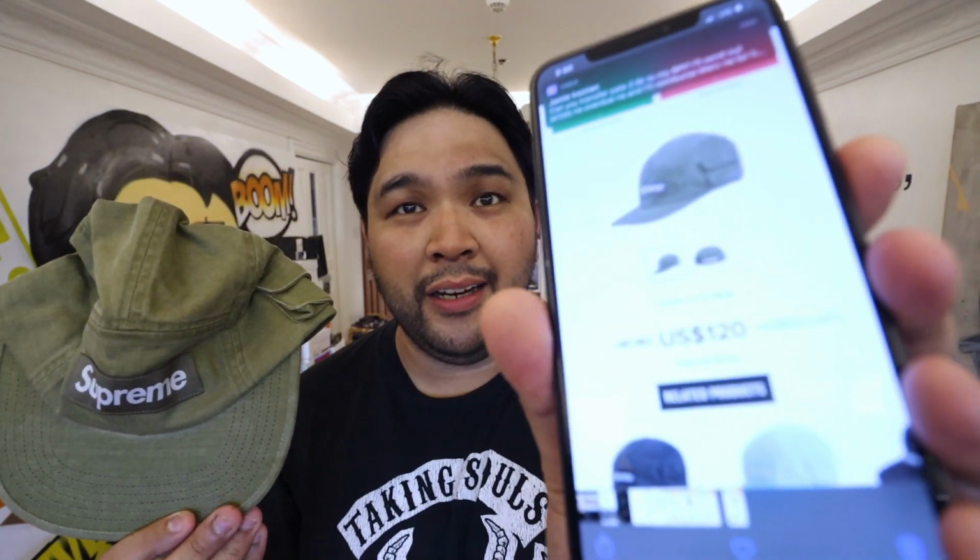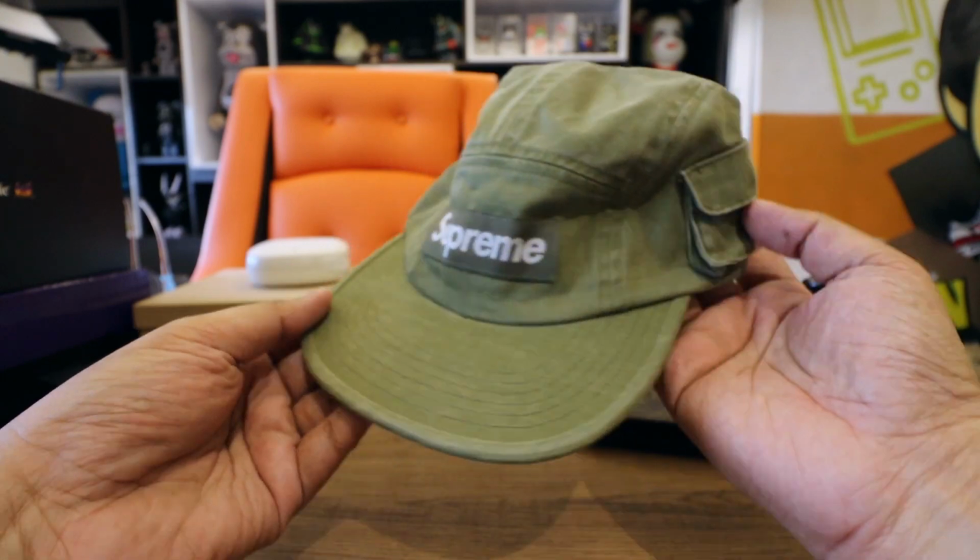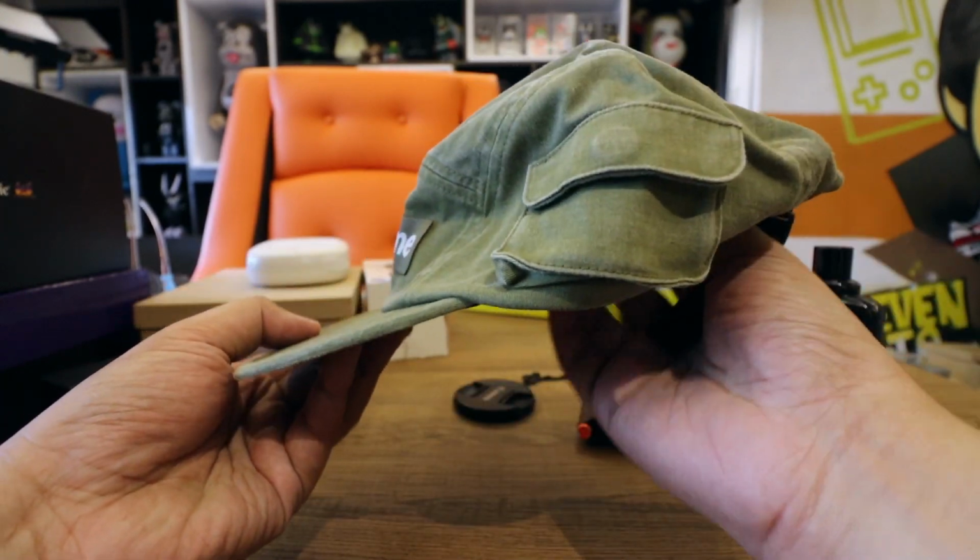So the first item, which is the biggest one, and wow, parang dito palang bawi na. If I'm not mistaken, this is the Snap Pocket Supreme Olive Cap. And this one, let me just make sure. Yeah, dito palang bawi na, because this one is $120 on StockX. So this is easily 6,000 pesos after market value. So just with this cap alone, bawi na yung 5,000.